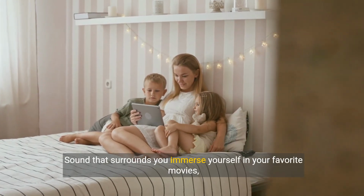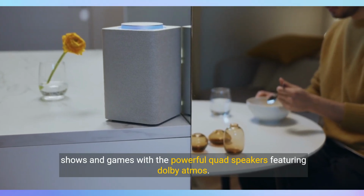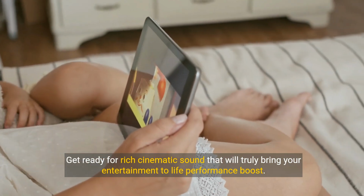Sound that surrounds you. Immerse yourself in your favorite movies, shows, and games with the powerful quad speakers featuring Dolby Atmos. Get ready for rich, cinematic sound that will truly bring your entertainment to life.